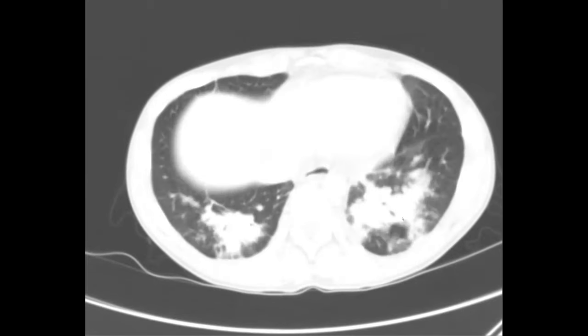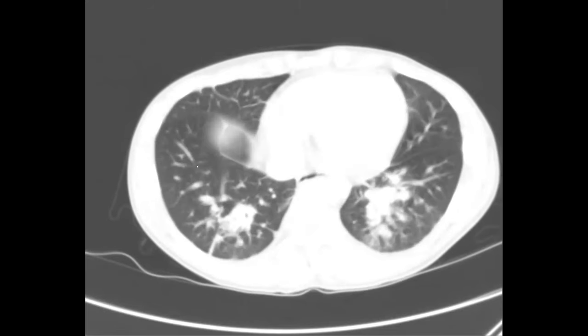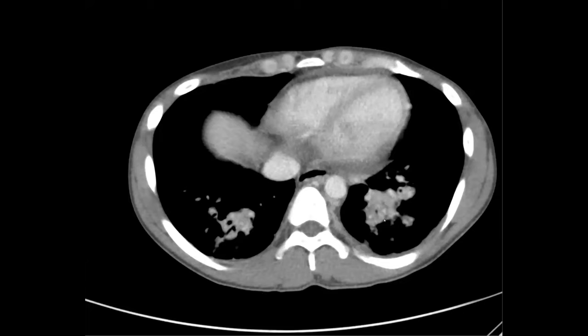Sarcoid? Nope, but good thought. I think sarcoid usually has more micro nodules. This is kind of more like, it looks like pneumonia, but it's also kind of flame shaped. Mm-hmm. That's a clue.